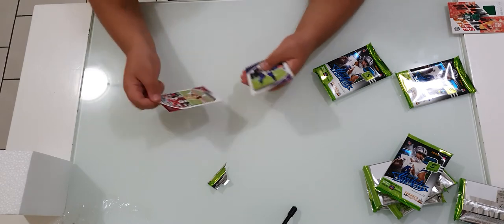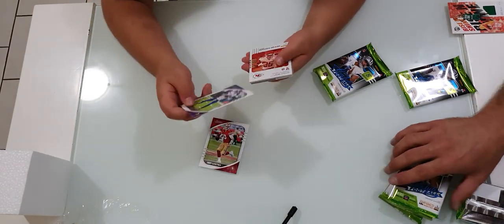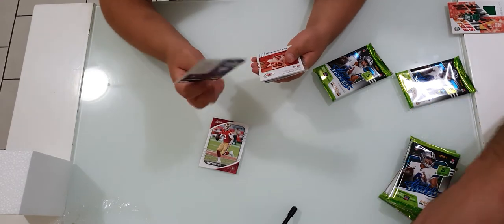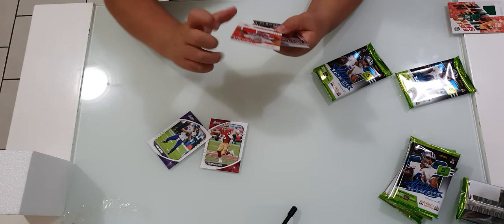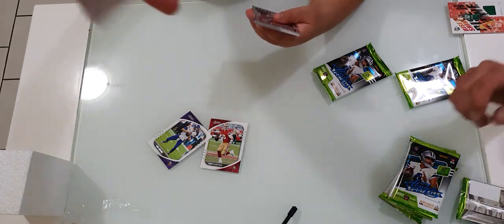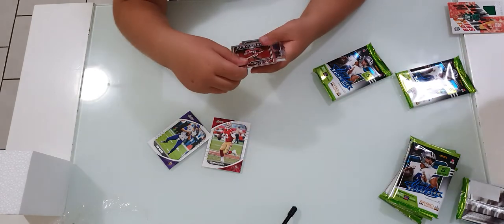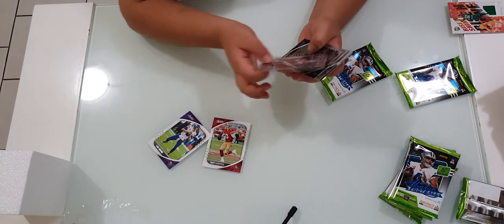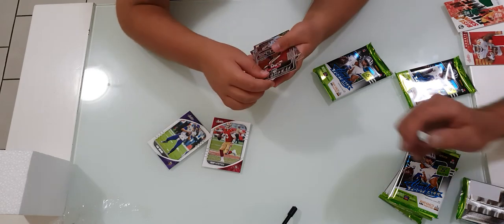We got a Jimmy G. 49ers, he might come back to the New England Patriots. We've got a Kirk Cousins. And here's our patch. Oh. Rookie Clyde Edwards-Helaire. He's a signature, man. I don't want patches, bean. Clyde Edwards-Helaire, he's good. I mean, he's actually one of my favorite players.